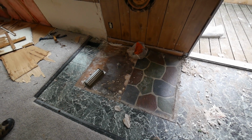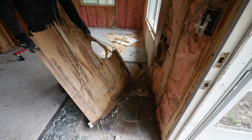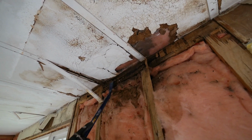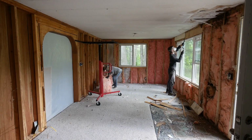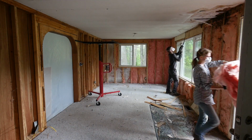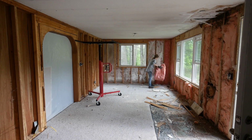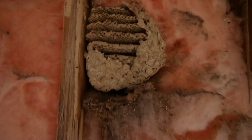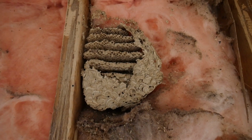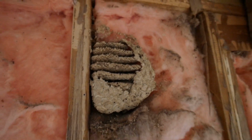And that's what it looks like underneath. So there's some rot. Yeah, a lot of rot. That's actually a lot worse than I expected. Not only is it rotted, there's insect damage. You can see it's eaten. Wasp or bee nest in the wall. Looks like an old one. Pretty cool though.